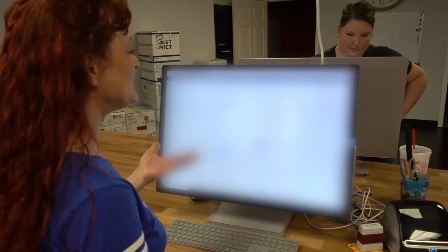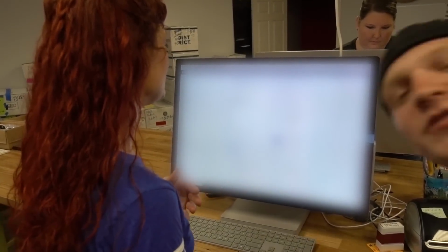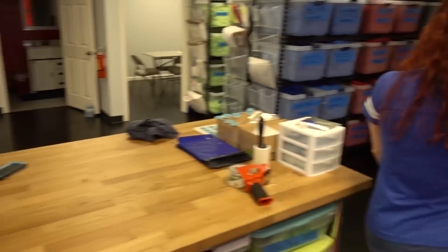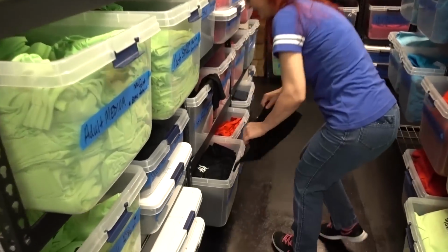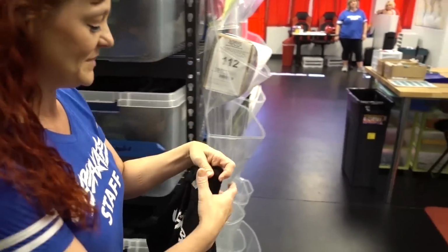Okay, well, the first thing we do is we see what it is the person's ordered. This person has ordered one shirt. And so the screen is blurred because it's confidential information. It's all their addresses. Youth, medium, black. So, I have to go and find it. This is really intense. I have to find the youth medium black shirt. Gotta check the label, make sure it's medium, it is.